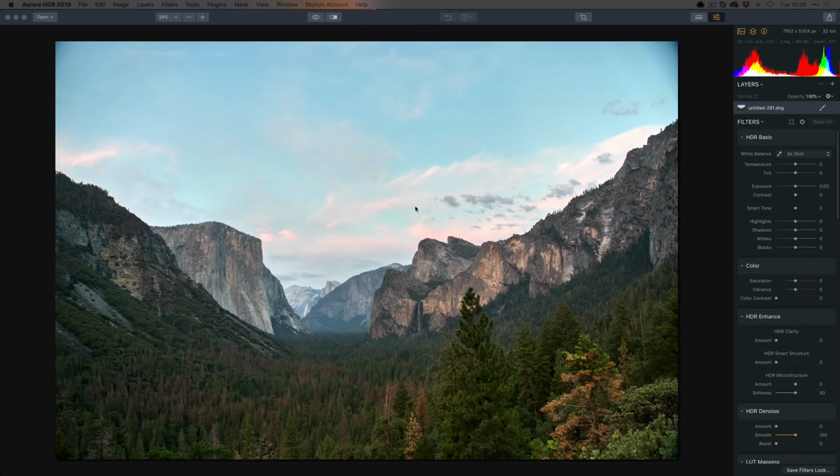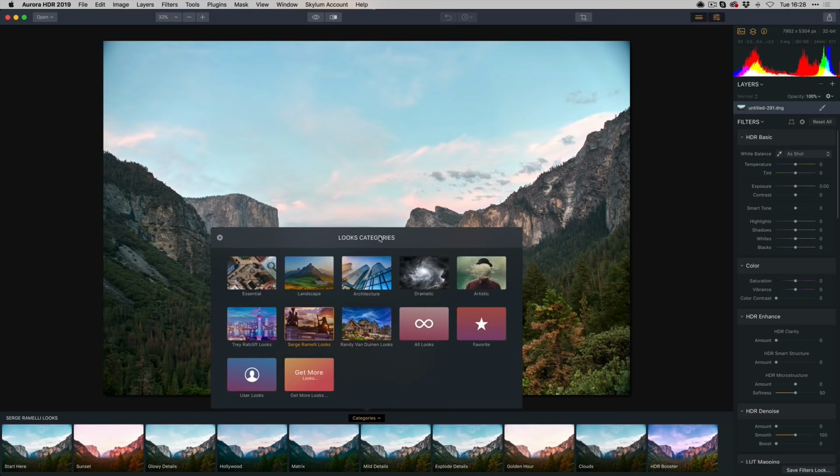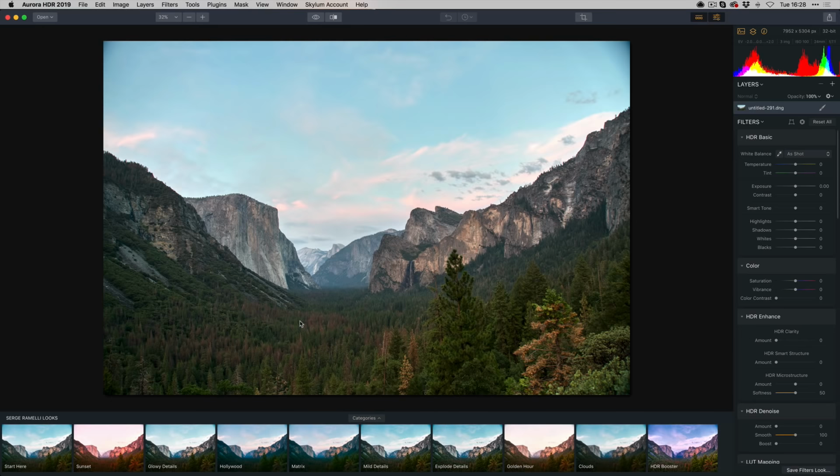Okay, so here we are. I'm going to be using my looks. So presets are now called looks. And if you click up here, you can see that you have different categories of looks. You have Trey Ratcliff, Serge Ramelli, and Randy Van Duen looks. I'm going to use the Serge Ramelli looks. I don't know why. Maybe because I am Serge Ramelli.